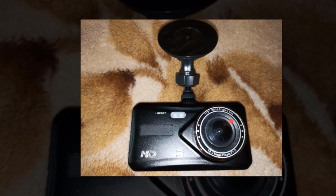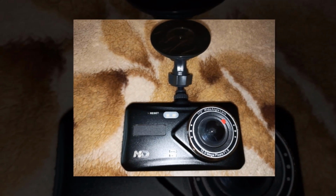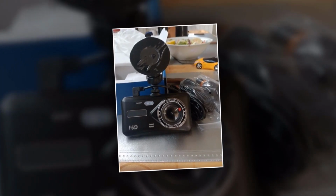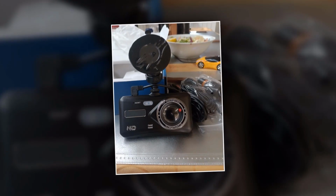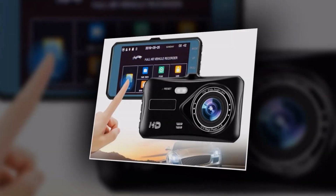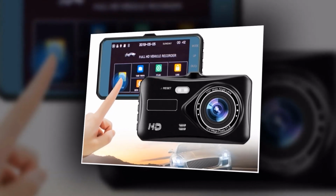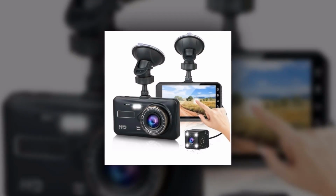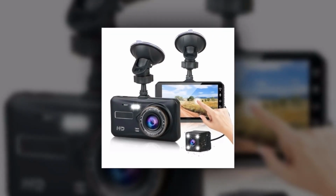But that's not all. Our dashcam front and rear is packed with additional features, including loop recording, G-sensor technology, and a built-in microphone for capturing detailed audio. Installing our dashcam is a breeze thanks to its user-friendly design and easy-to-follow instructions. So why wait? Upgrade your driving experience today with the dashcam front and rear. Dashcam front and rear, your reliable witness on the road.